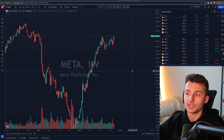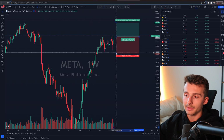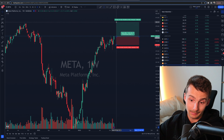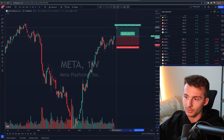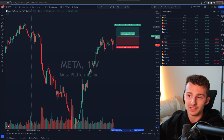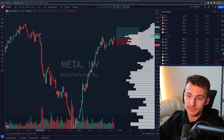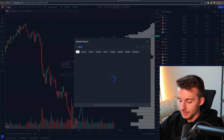So we're looking at the bigger picture here on Meta. If you do the math on where the risk reward profile has to be, a 2-to-1 risk reward gets you to a new all-time high. That's a big move. I don't know about that. But a 1.25 risk reward is about 365. That's my first target, which puts you right into here. So that's what I'm looking for on Meta. We'll see what happens, but that's the plan on that. And then I scale out from there.